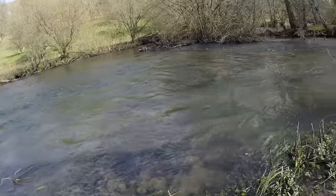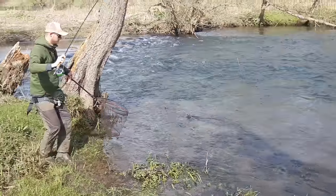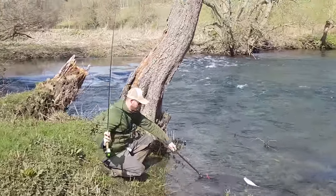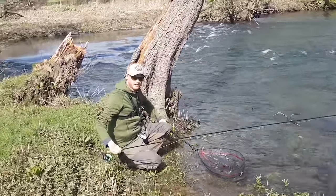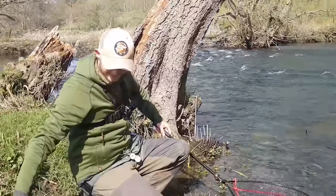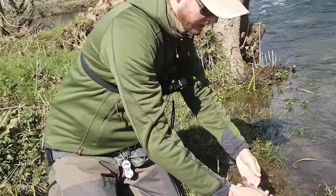Come on, buddy. In you come. Come on, come on. There we go. IB, does that one count? Yes. Am I allowed that one? That's really cool. Exactly what the Wye's famous for.